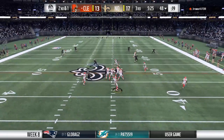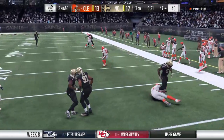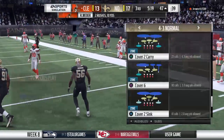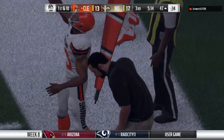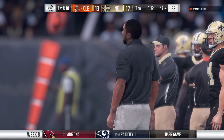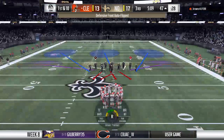To throw on second down. Weber. Flushed out right. 4 yards there as they let him out of the pocket, and he got enough for the first. Offensively, they liked their situation, so they tried to take a shot downfield, but no one was open. So it was tuck it in run time, and he picks up a first down.